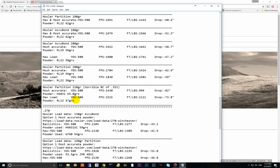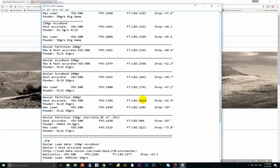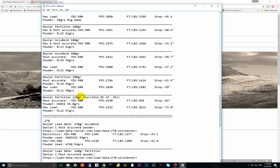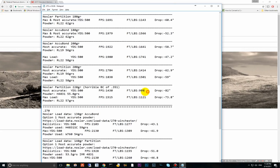I would never load this personally, but I thought I'd include it because it is still available and the load data is still there from Nosler. 999 foot-pounds of energy on the most accurate and 1121. So you're lower than every other option here, yet you have the biggest bullet and probably the most kick. And so that is one load that I would never do. I just included it because it is available.